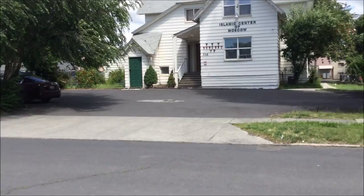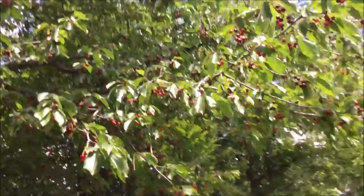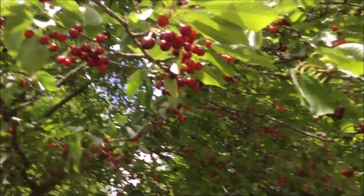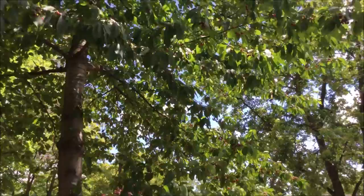This little house that's called the Islamic Center of Moscow. This area has a lot of cherries. I thought the kids were gonna grab them all. They didn't. They left quite a few of these. I can't believe I paid $5 a pound for these cherries. I didn't even know about this tree. These are slightly different than the ones I got that I paid for. I paid $5 a pound. It can't take too long to fill a pound.